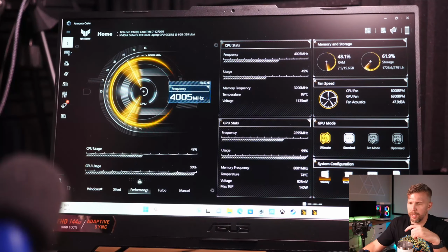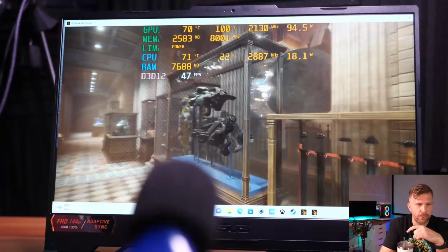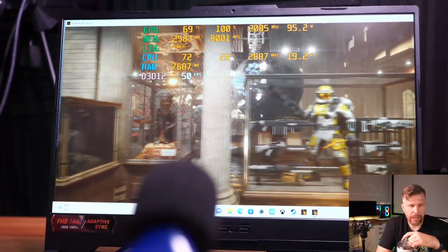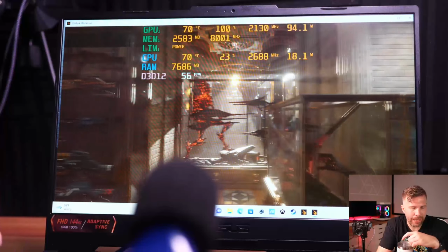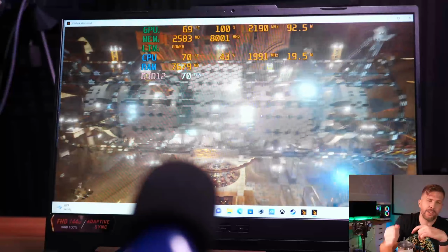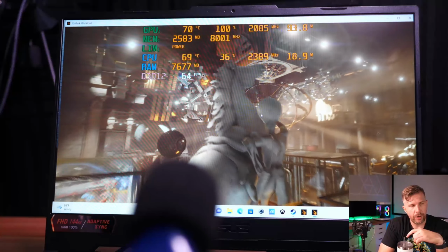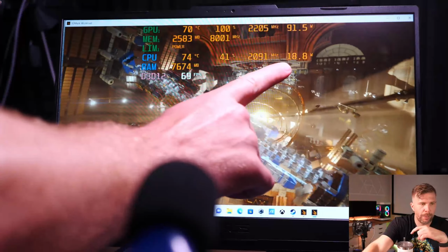So we are now in performance mode. Our GPU TDP dropped down to a 95 watt limit, it looks like. We were bouncing around between the 105 to 115-ish range most of the time. Our GPU boost clock went from 2300 down to a little over 2000, 2100, almost 2200 temporarily. Right now, our temps are actually coming down.